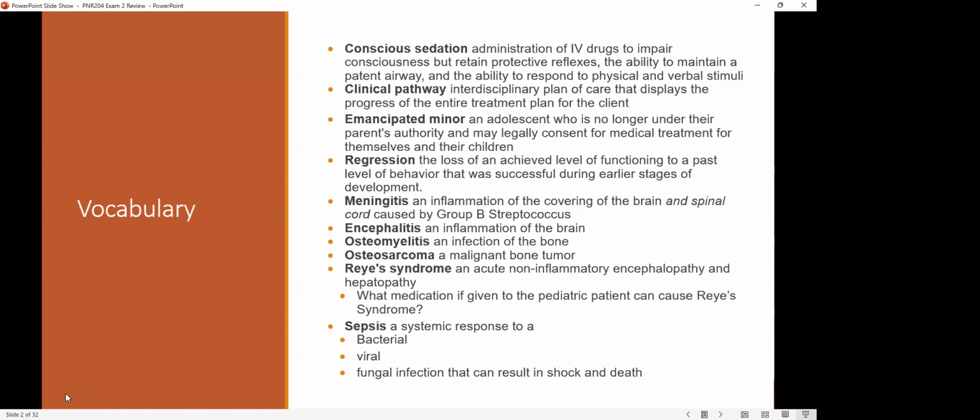Clinical pathway is that interdisciplinary plan of care that basically shows what's going to be going on. Clinical pathways are for common types of diagnoses. One might be an outpatient procedure, tonsils. This is what you do pre-op. This is the instructions you send home. This is the doctor's orders. Every person gets the same thing. That is their pathway. We know what orders are coming next.